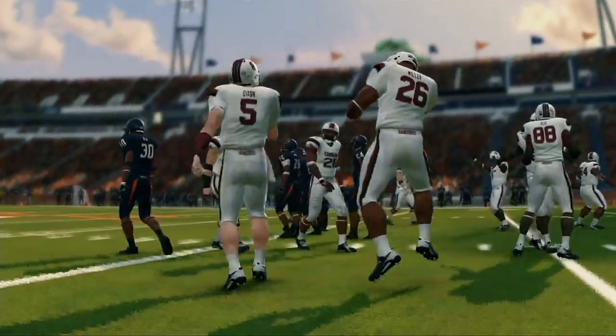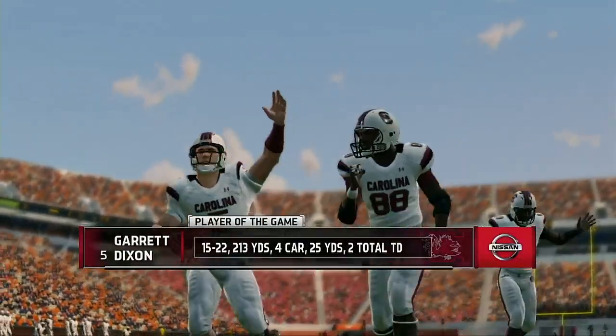And this one comes to an end. Our final count in this game, 21-10, South Carolina.